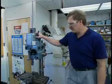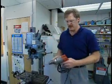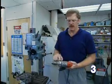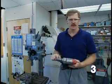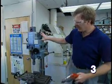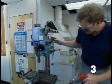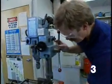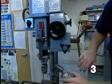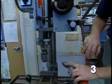This machine is a drill press. It actually has a lot in common with a hand drill in that they both have a motor, a transmission, and a drill chuck. The motor of this machine is up in the head here, as is the transmission. If you look down here, you can see a chuck very much like the chuck that's in an ordinary hand drill.